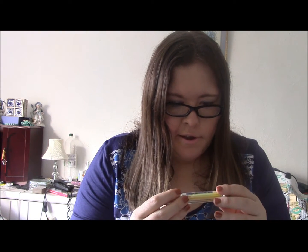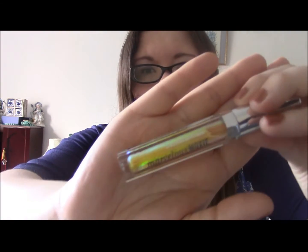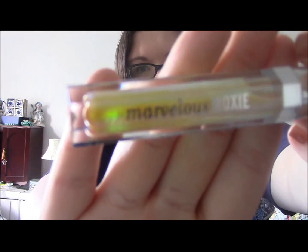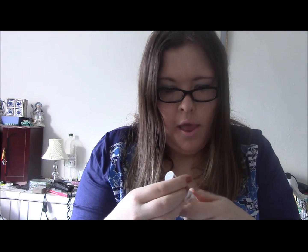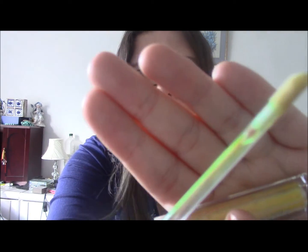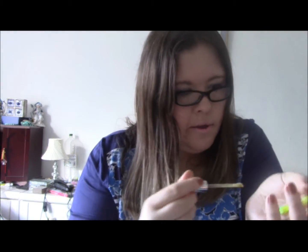Oh wow, yes. Oh my word. Yes, yes, yes. I've seen this on QVC before and this is amazing. It's looking yellow. It's not yellow. You're really not seeing how beautiful this is. It's sort of iridescent, the iridescent pearl. Wow. I think this camera is not doing this justice.